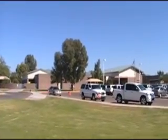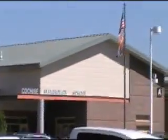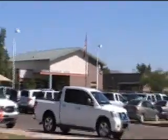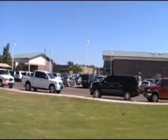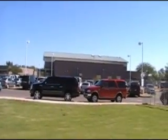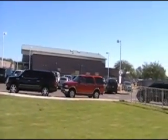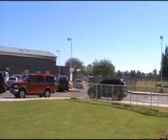Okay, here's Cochise Elementary School. Let's zoom in on that. But you can see the buildings are fantastic, really good condition. They did a major makeover just a few years ago. Schools in Arizona are in excellent physical condition because of a law that was passed several years ago. The state now pays for the major improvements in schools.